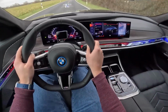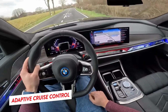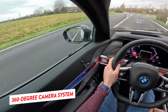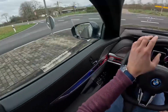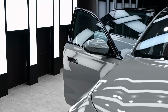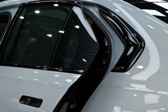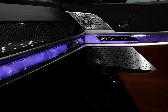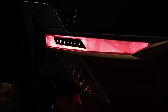The i7 also boasts state-of-the-art driver assistance technologies, such as adaptive cruise control, lane keeping assist, and a 360-degree camera system. These features provide added peace of mind and help you stay aware of your surroundings on the road. For those wanting to personalize their i7, BMW offers various customization options, including exterior colors, interior materials, and wheel designs. These choices allow you to create a unique, eye-catching vehicle that reflects your style.